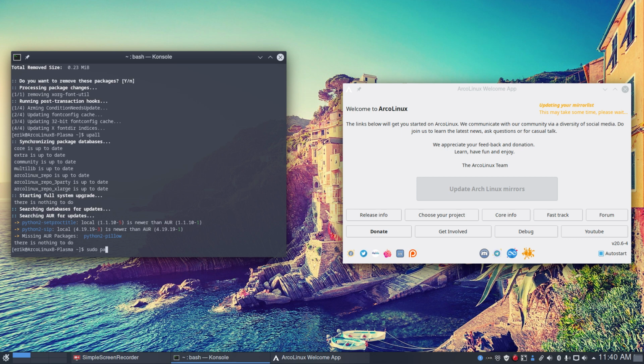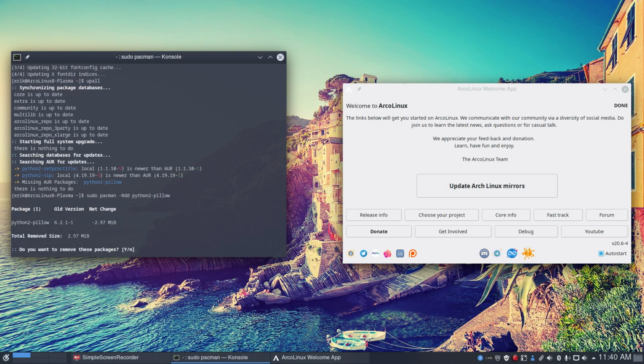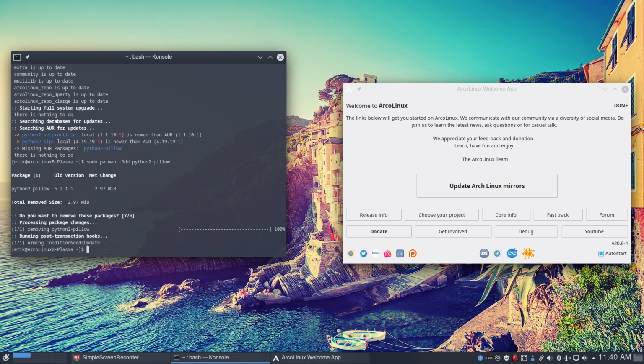I'm wondering, sudo pacman -Rdd. This is the one you shouldn't do, right? Because I'm now saying to the system, delete just that one and don't look at the dependencies. But I want to know if ArcoLinux logout still works. Logout better.